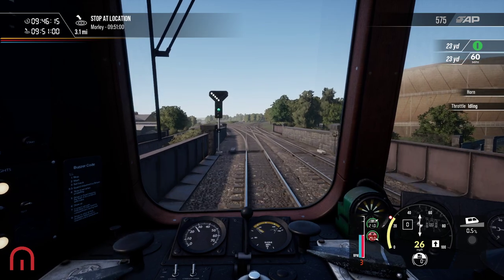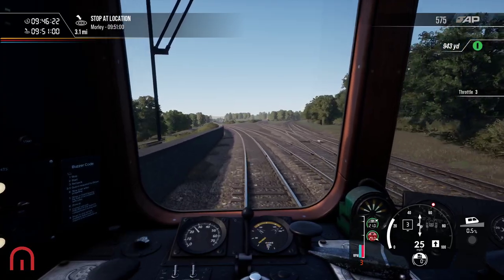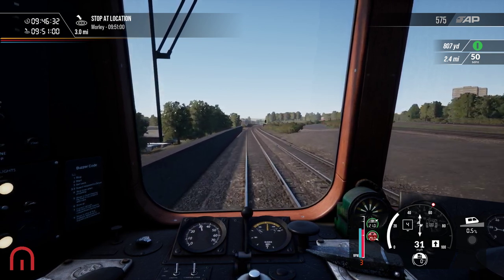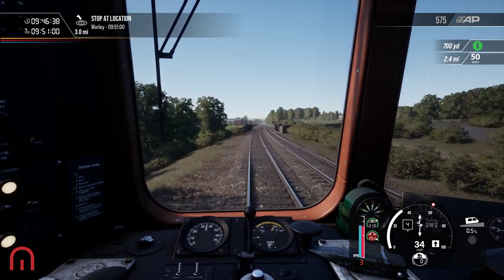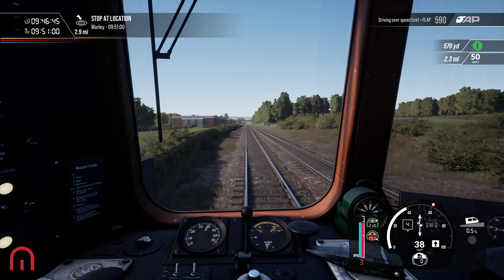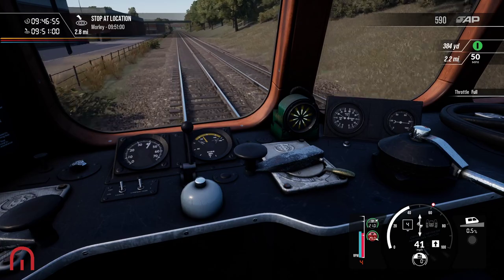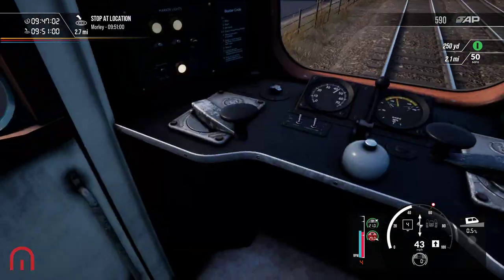And then we head right again, left again, sorry. As you can see, we're heading down there. And this is where we can start speeding up to 60 now. That's what we like to see. Here we go, we're in fourth gear, speeding towards Morley.